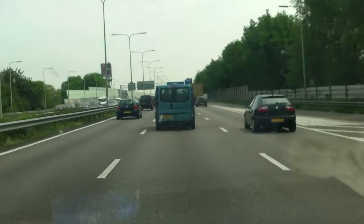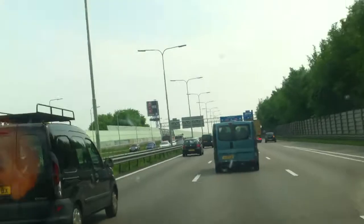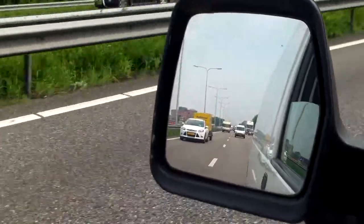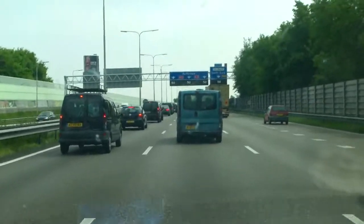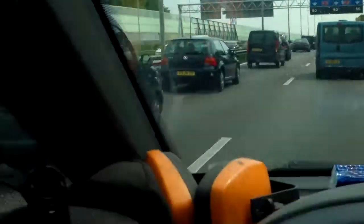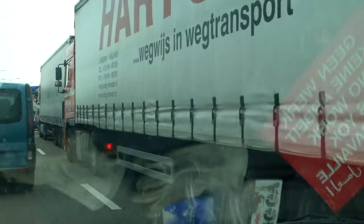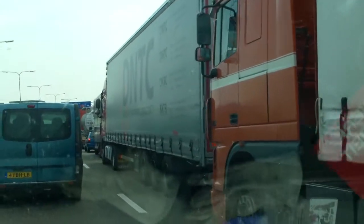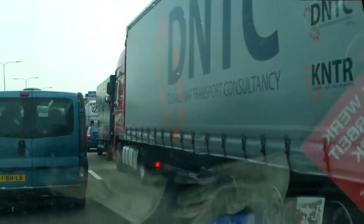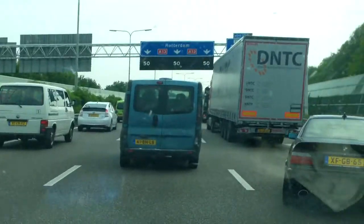Well, here we go again. Not allowed. Use the left lane on a three-lane highway with a trailer. It will cost you money. Not allowed. Left lane to the right lane. He's in a hurry.